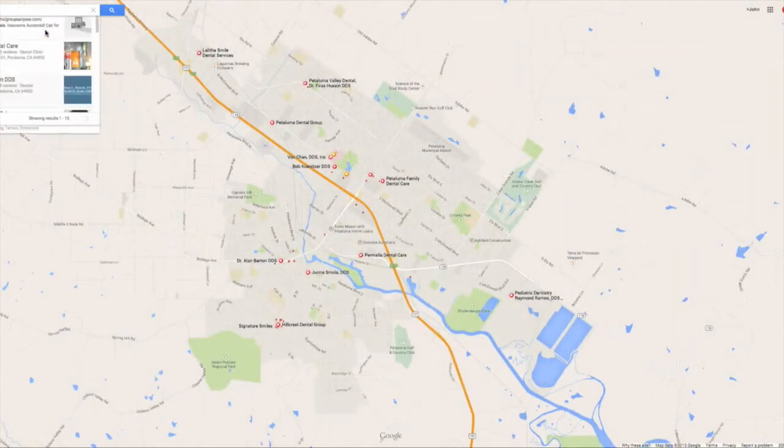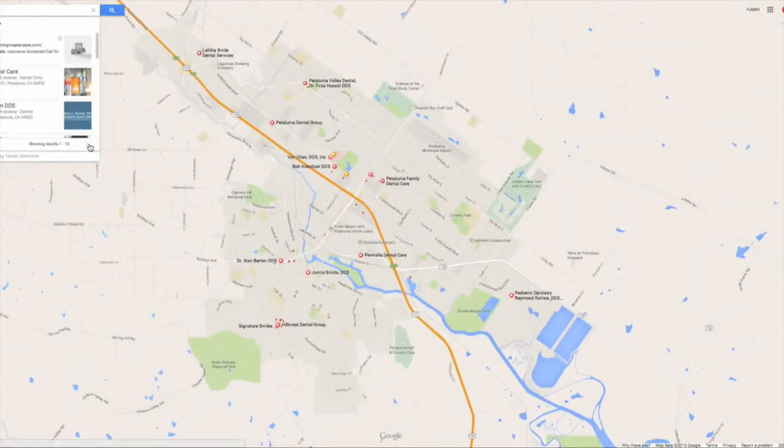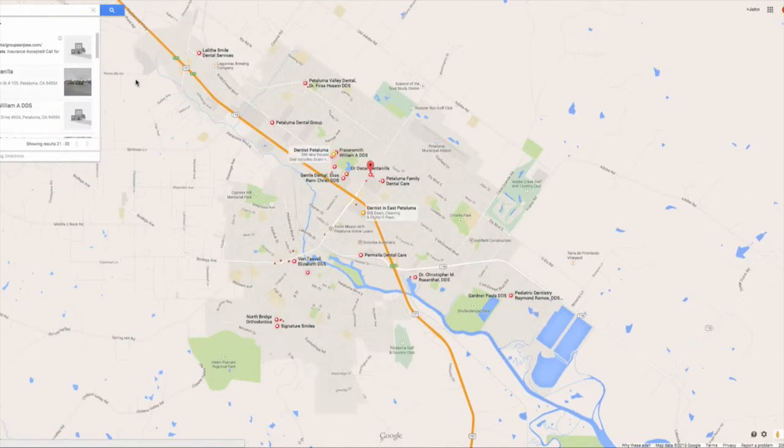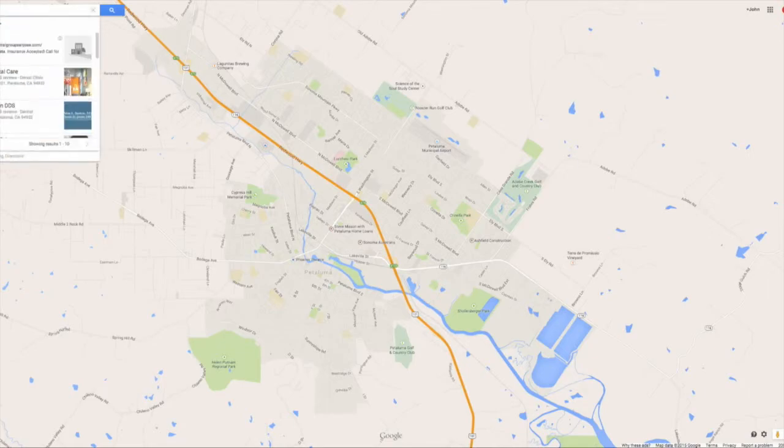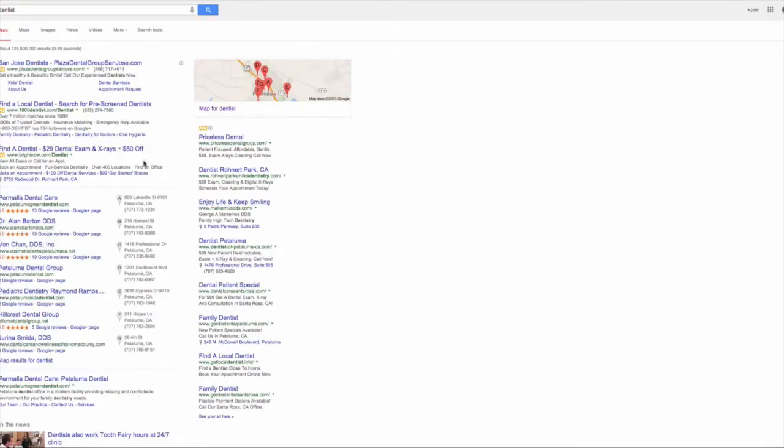Besides these first 7 listings, Google has many, many more listings for dentists. Here's 1 through 10, here's 10 through 20, 11 through 20, and 21 through 30. So these Google Maps listings are really every possible business that's listed in Petaluma.